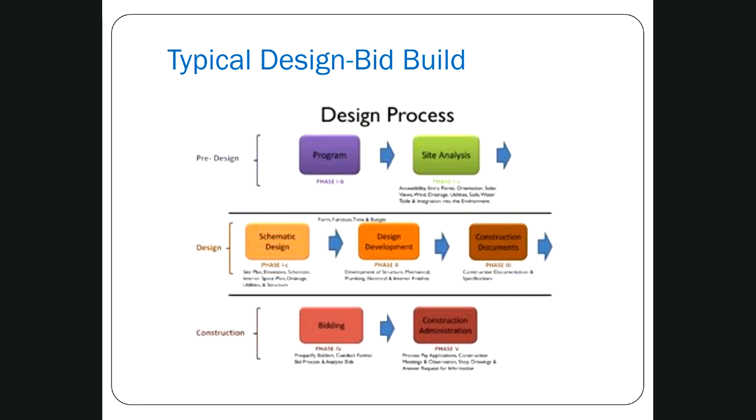The architect typically goes through three stages of design: schematic design, design development, and construction documents, where the design is fleshed out in increasing detail. Those CDs, or construction documents, are then handed off to the construction folks. Typically, those documents are bid and a contract is awarded, and somebody goes and builds the building per the plan and spec, right, per the construction documents, and someone keeps an eye on the contractor to make sure that he's building correctly. So that's a typical, more linear design-bid-build process.